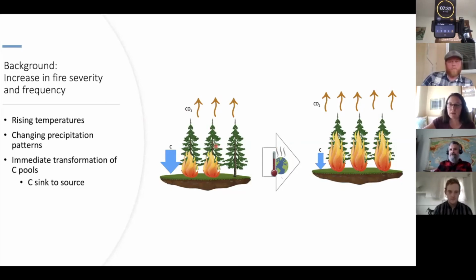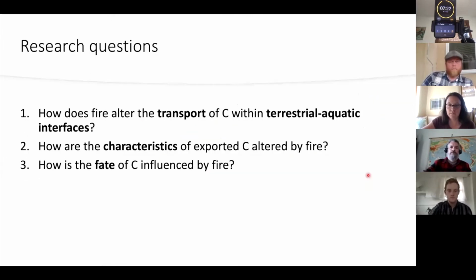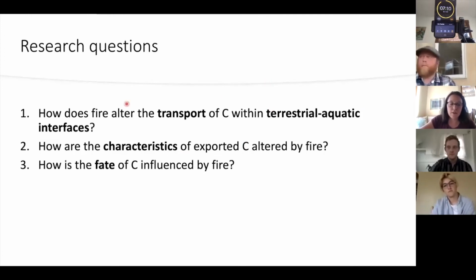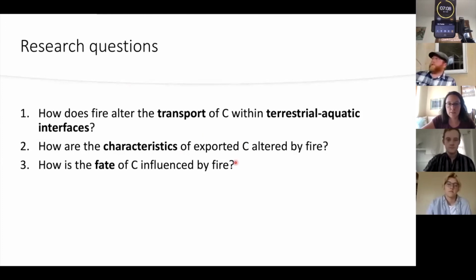But what's interesting in our study is that we wanted to look at this 17 years post-fire. So what is the landscape doing now? And is it still acting as a source? Okay, so my main three research questions were: one, how does fire alter the transport of this carbon within the terrestrial aquatic interface? Two, how are the characteristics of exported carbon altered by fire? And three, how is the fate of carbon influenced by fire?